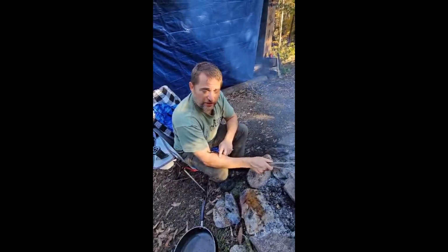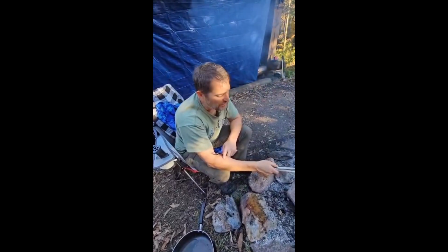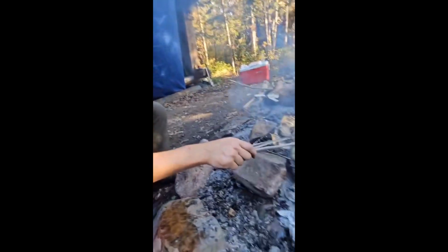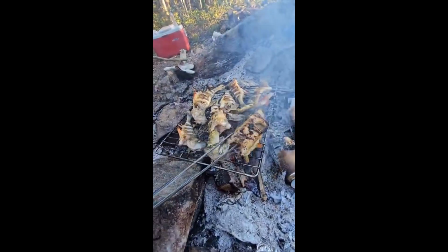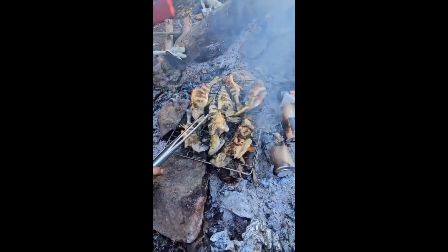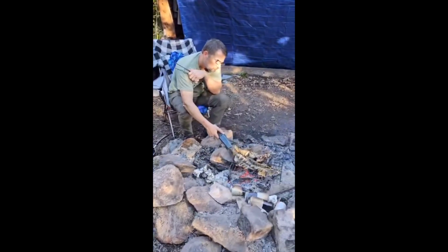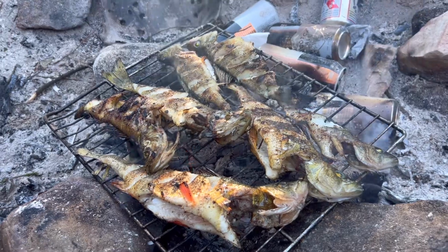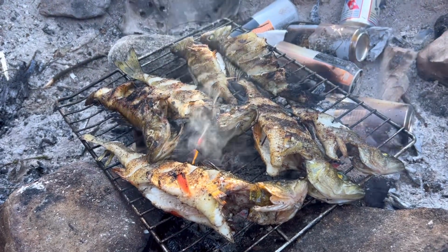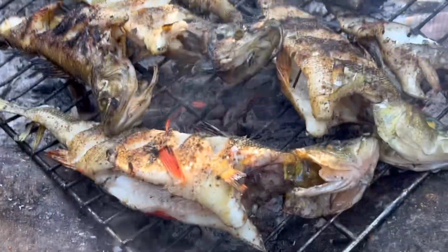So we just finished cleaning the fish. We just scaled them and then gutted them, and then we seasoned them, and now we're cooking them over the coals. You cook them whole, and all you do is you just put them on and cook them up. Now they're going to be ready to eat here in a few more minutes. They look absolutely delicious.